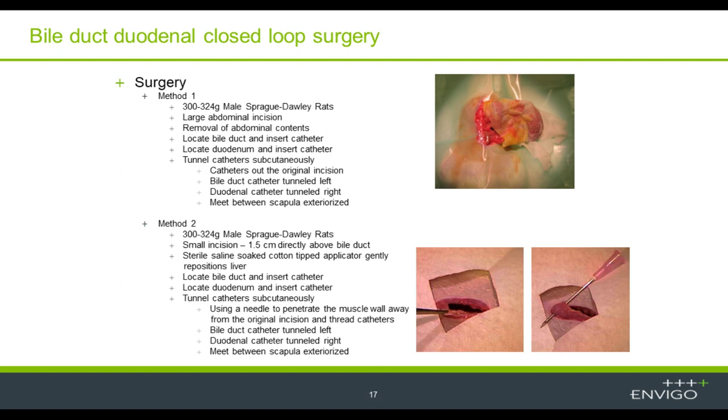So there's 2 methods that I've trained on in surgery. One method we do not use anymore. It's where we make a rather large abdominal incision. We remove the abdominal contents, locate the bile duct and insert the catheter, locate the duodenum and insert the other end of the catheter, tunnel the catheters, and then put all the abdominal contents back into the animal and finish by sewing up everything. Very important during that surgical procedure, you keep the abdominal contents very moist and you're not letting them dry out.